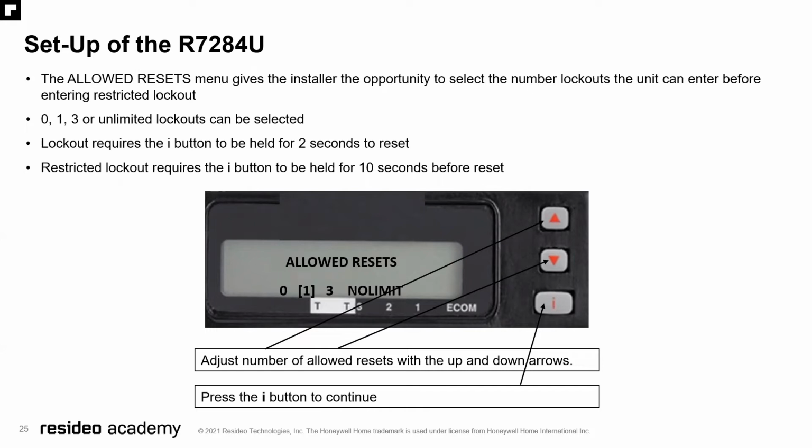If you get into restricted lockout, you have to hold the I button for 10 seconds. Now, a restricted lockout is caused by a number of consecutive hard lockouts on the same heat cycle. So if you're having a lockout during a heat cycle and you get the restricted lockout, it can point you in the direction of what you may want to look at in terms of troubleshooting.